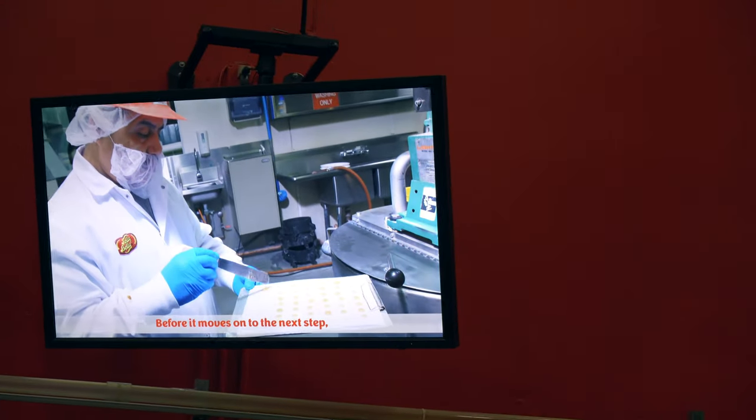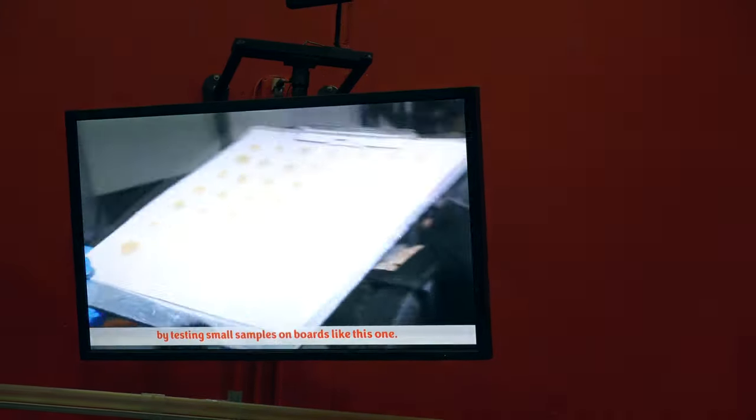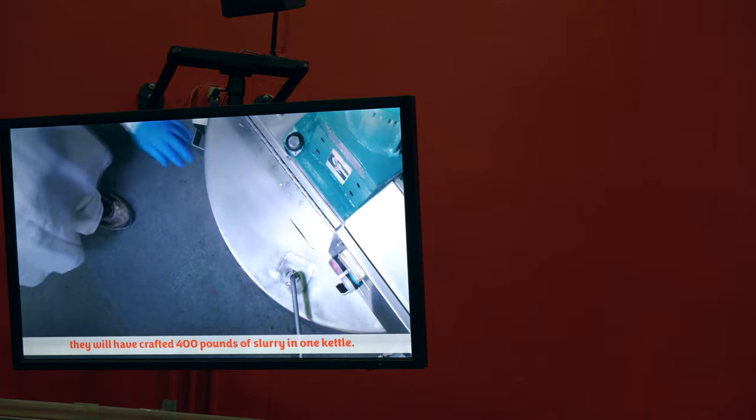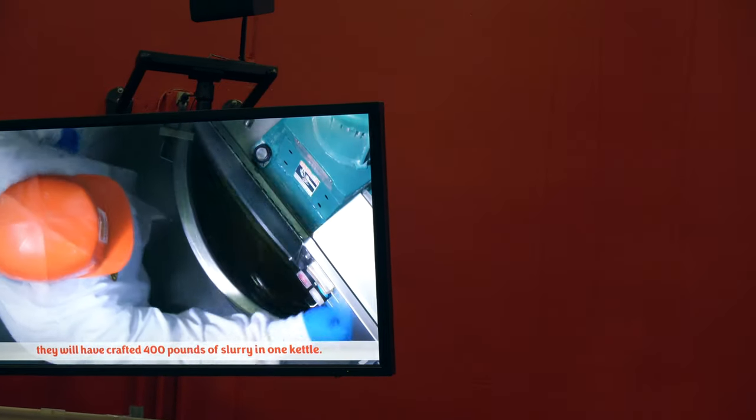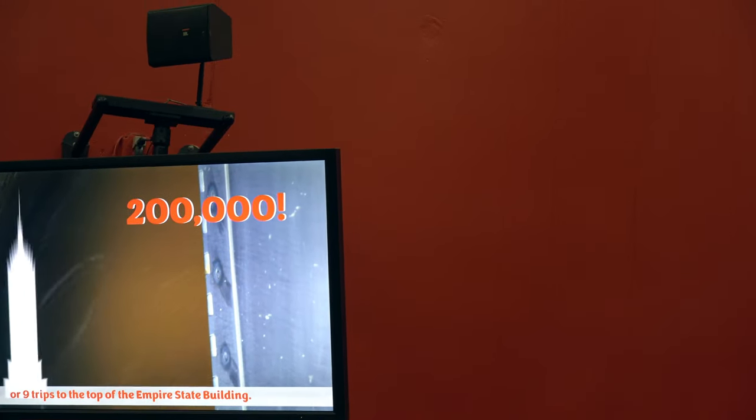Before it moves on to the next step, candy makers ensure consistency between batches by testing small samples on boards like this one. When it's all said and done, they will have crafted 400 pounds of slurry in one kettle. That's enough for 200,000 centers, or 9 trips to the top of the Empire State Building. That's a lot of jelly beans.